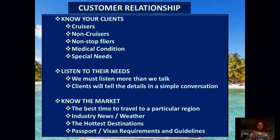You want to definitely connect with the industry news and the weather so that you can inform them of the type of weather that they'll be going into. And then, of course, the hottest destinations, you want to be connected with them as well. Cuba's really hot right now. You want to definitely have information about Cuba to send to your clients. And then, of course, passports. You want to know what countries.